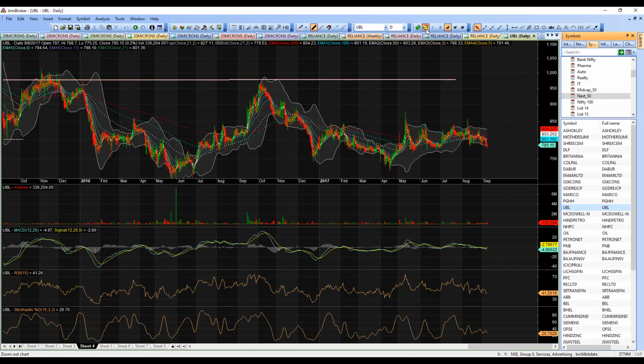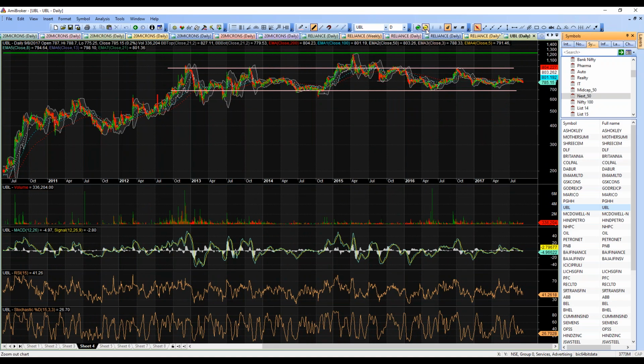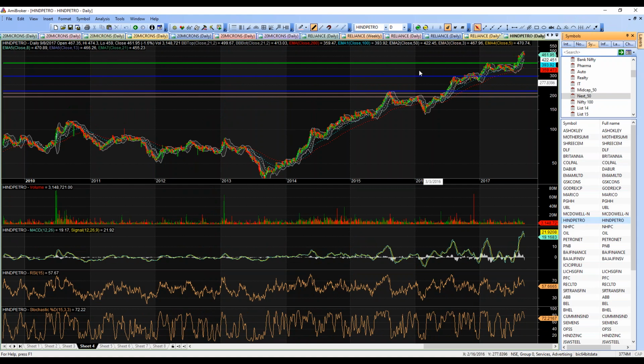UBL, let's move on. Really doing nothing, consolidating, as you can see, for 3-4 years. If it comes to around 680, you could maybe think about buying it. McDowell also nothing.